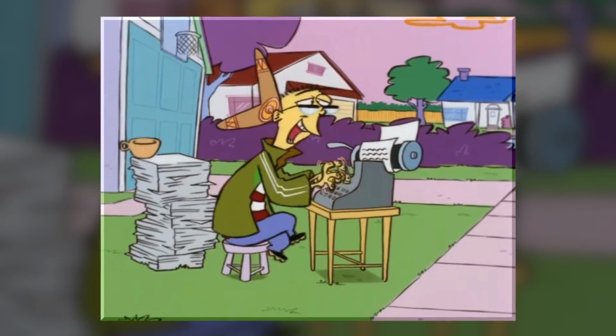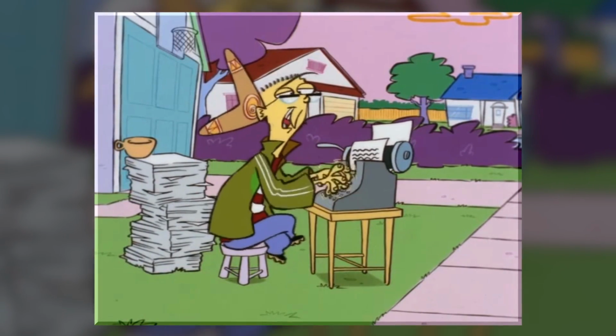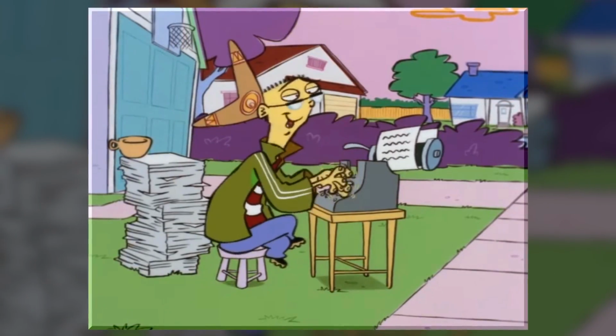Because truly, Edd was the silver-tongued wordsmith of the gang. Chasing Phantoms, a dissertation on unifying field theory and its effect on leptons and quasars. By Edwin.